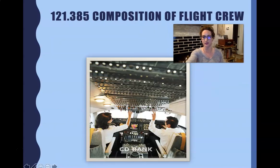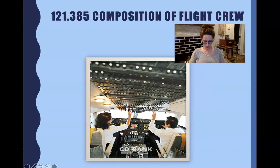Okay, this is an easy one. Composition of flight crew, 121.385. How many flight crew members? Remember, flight crew are just, think about it as the people who can touch the flight controls. So we're talking about first officer and our captain. And that is what is required under 121.385 paragraph Charlie. Says the minimum pilot crew is 2 pilots, and the certificate holder shall. What does the word shall mean? Shall means we must. Remember, shall is imperative.